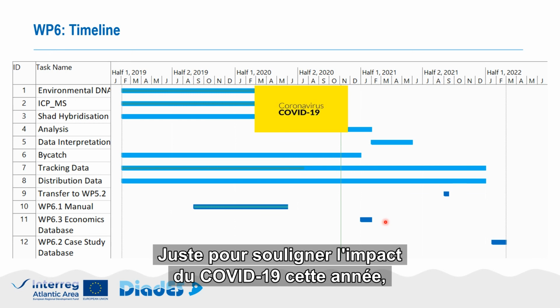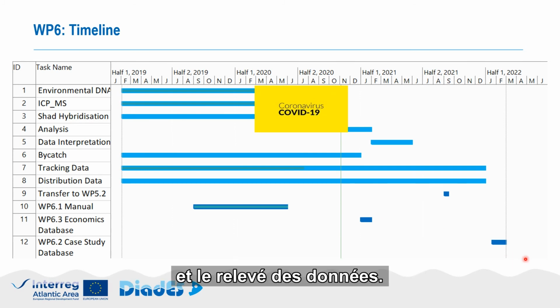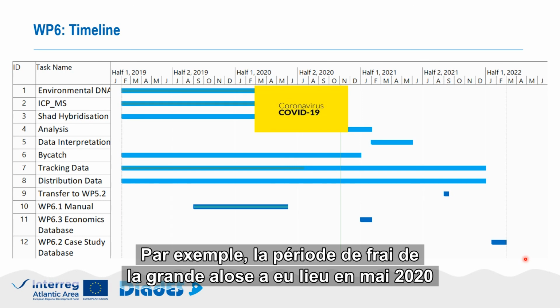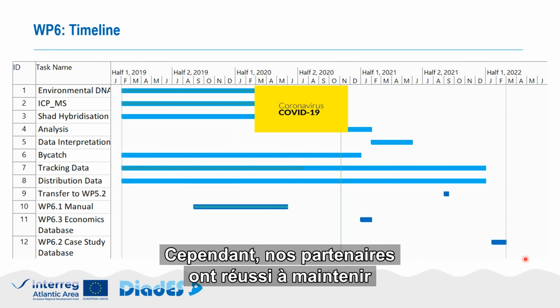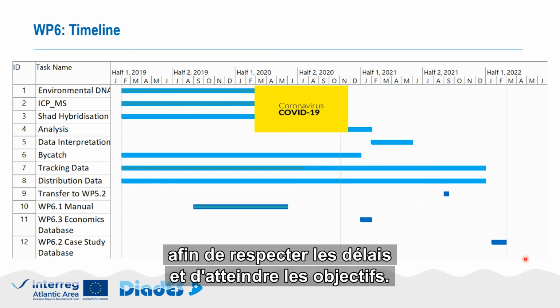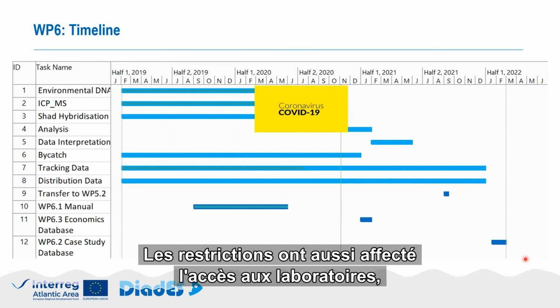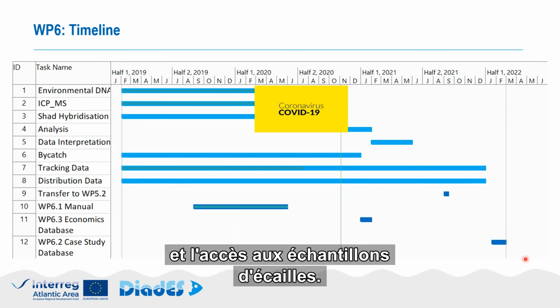Just to highlight the impact COVID-19 has had on our year, the lockdown and restrictions have impacted on field surveys and data collection. For example, the shad spawning would have taken place in May 2020, and this was missed by a number of our teams. However, our partners have managed to maintain sample size by using existing samples from their institutes. This is to ensure that we keep to the deadlines and reach our deliverables. Restrictions have also affected access to laboratories, and this has delayed analysis and access to scale samples.